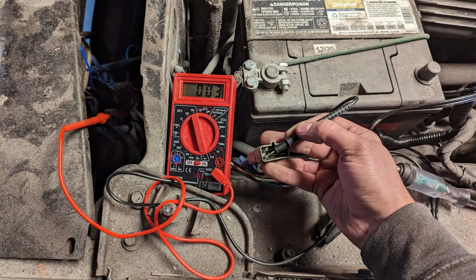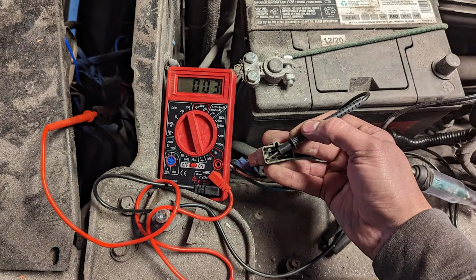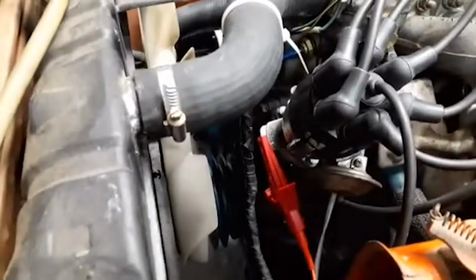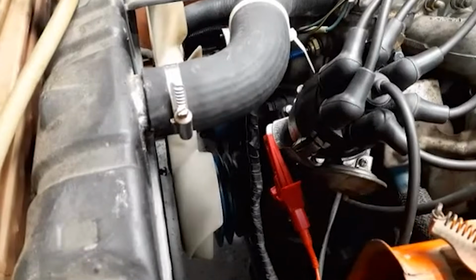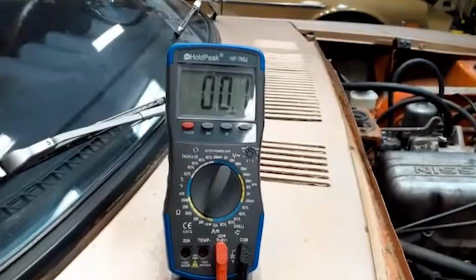How to test the ground points: continuity. Once you've measured resistance and identified any weak connections, the next step is to test for continuity. This will confirm whether the ground points provide a continuous path for the current flow. It's an essential step because even if resistance seems fine, there could still be an issue with the connection.